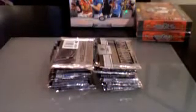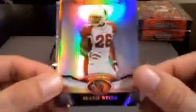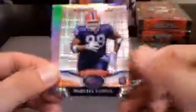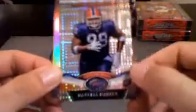Empty box there. And here we go. Alrighty, Beanie Wells for the Cardinals. Drew Brees, that's a thicker card, not numbered, for the Saints. Marcel Darius, refractor, I don't think it's numbered, some kind of cool card there. I can't remember if all the rookies look like this or not, but that's for the Bills. Michael Vick for the Eagles, Wes Welker for the Patriots.